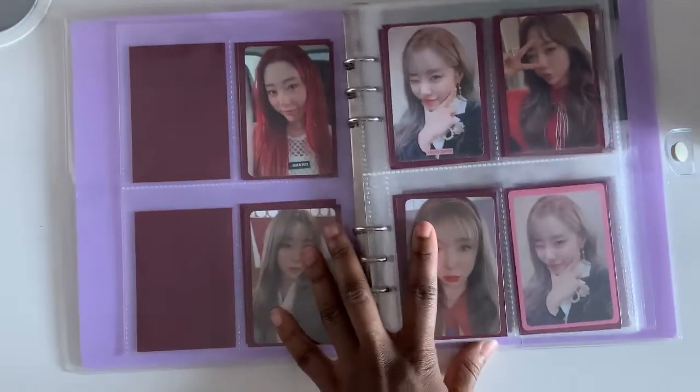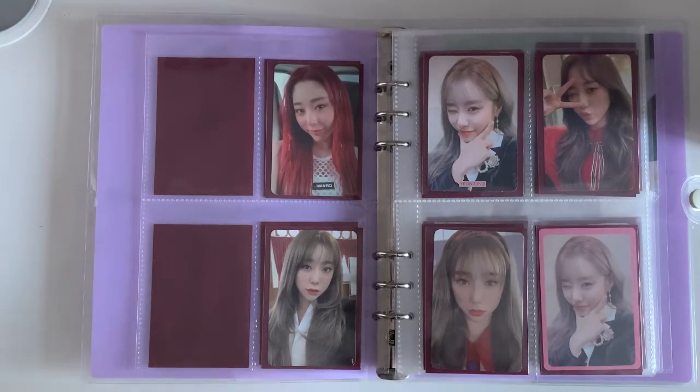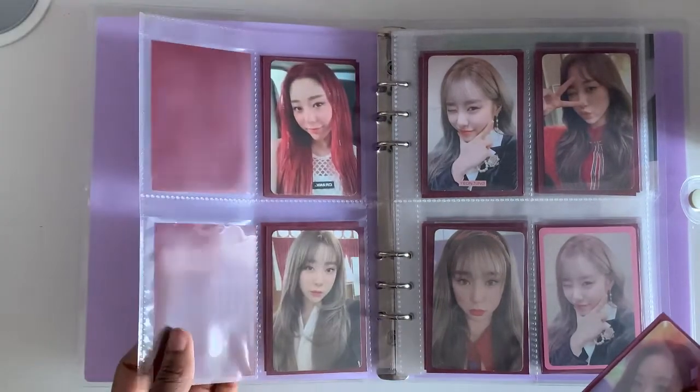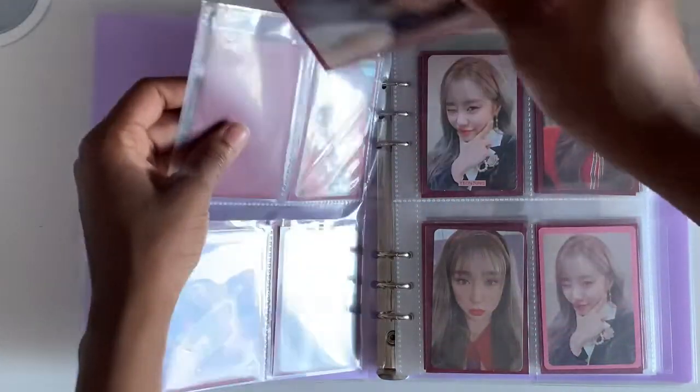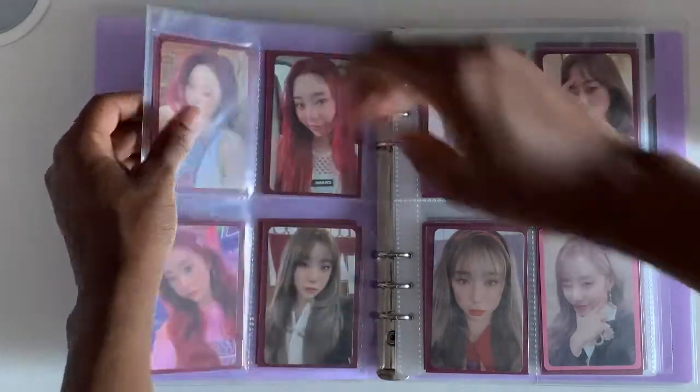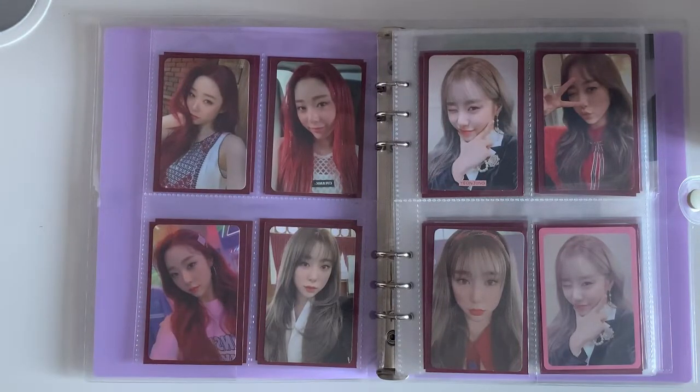It's growing. It's not that it's hard to collect. It's more just like there's nothing really around, you know, like barely, or the cards that I want aren't around. So these were all trades. I love this card so much, and the layout is a little weird.